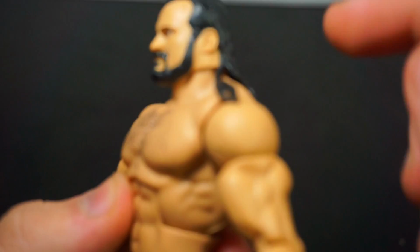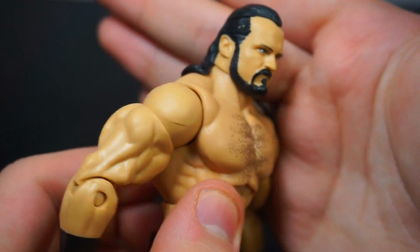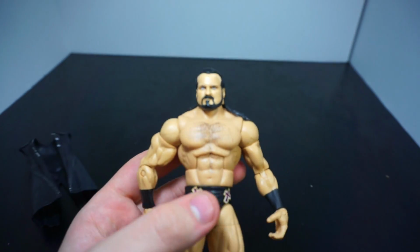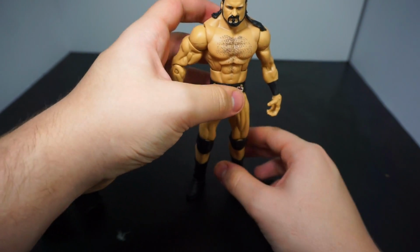But for some reason, they molded this extra skin area, and it looks so weird, so I'm going to be cutting it off, which is what a lot of people are doing. But it is still a very good head scan. It looks exactly like him. But this figure has a lot of fixes before I think it's really, really great.